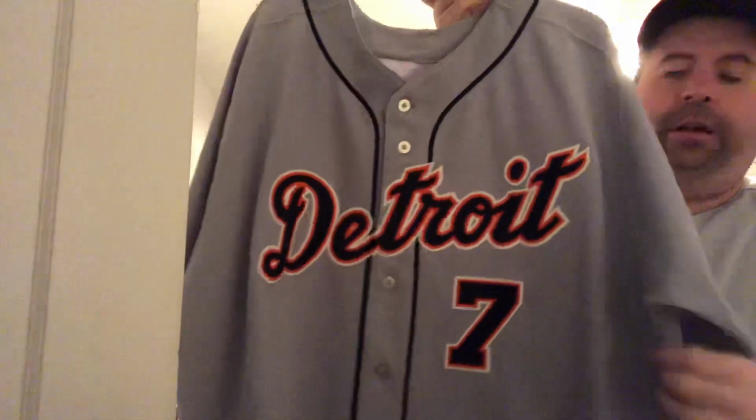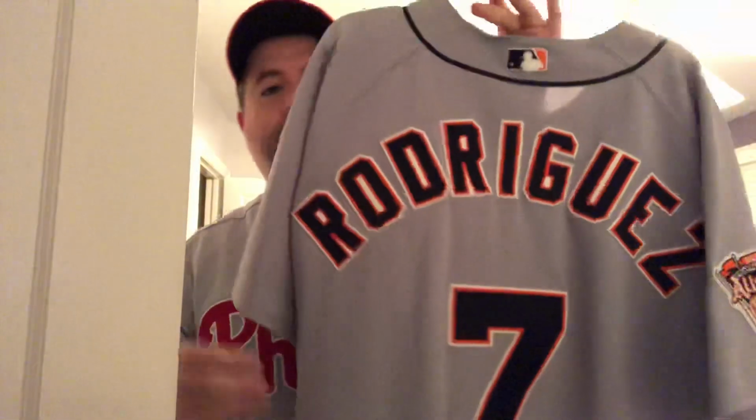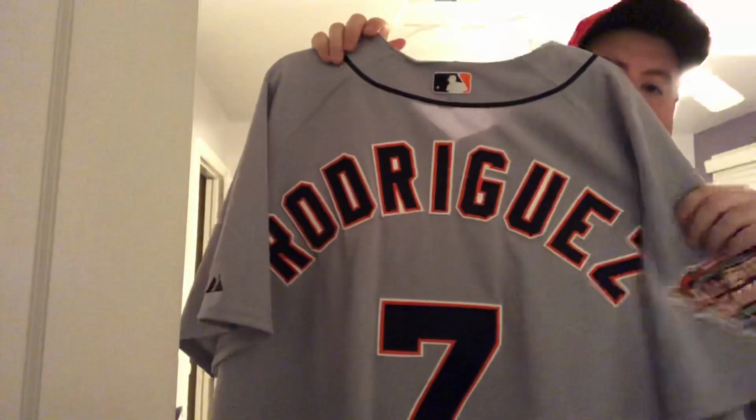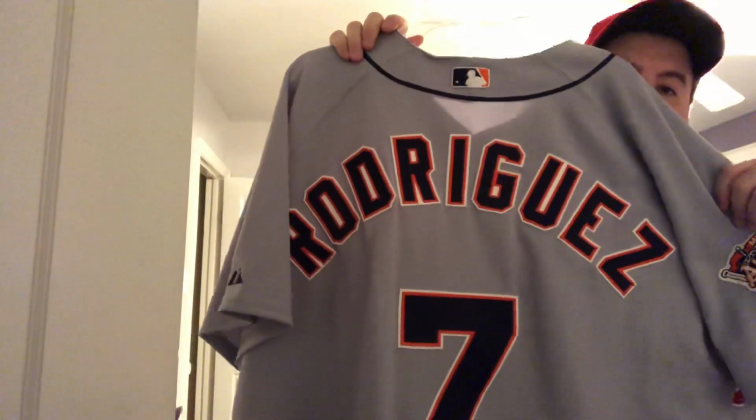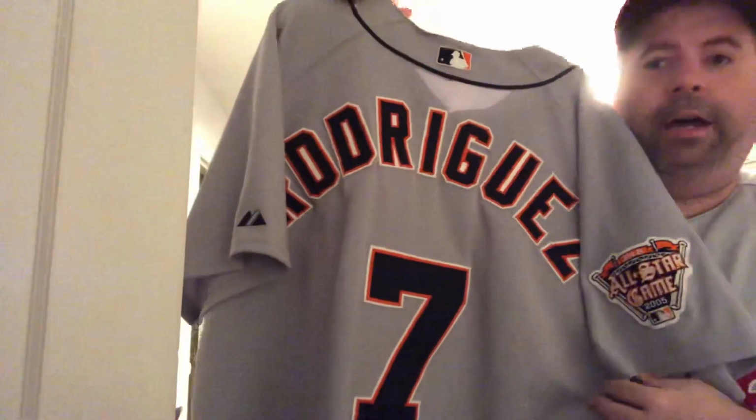Detroit Tigers, shout out to Big Baby. The year the All-Star Game was in Detroit, 2005, Comerica Park. Bobby Abreu won the home run derby that season as a Philly. This is a Pudge Rodriguez, of course, the great catcher. Had some great years for many teams, including the Rangers and the Marlins and the Tigers. That's his Tigers jersey, road jersey.